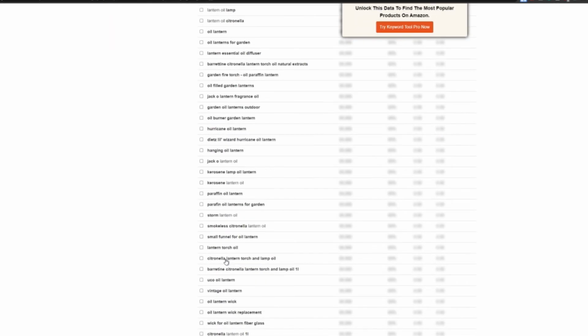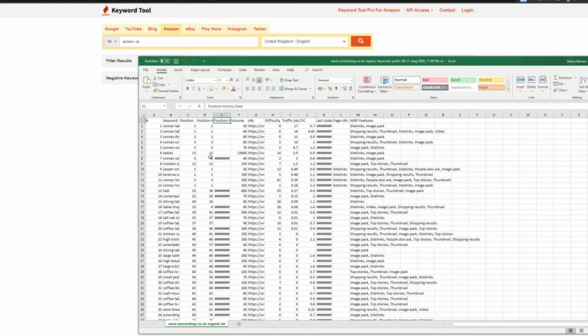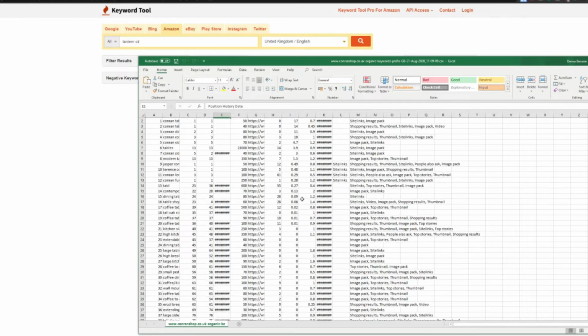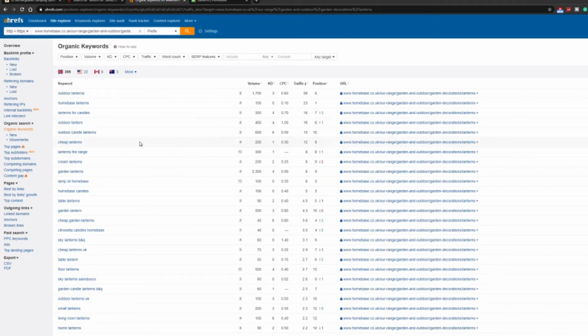So what you're going to want to do from there is grab your chosen keywords, right? The ones with the highest volume, the highest trending CPC, lowest competition. Grab them and store them in your chosen files. So I have Excel here, and I basically have all my keywords stored here for a different product, but I actually got these keywords using Ahrefs, but Ahrefs works a little bit differently. But you can still use Ahrefs.